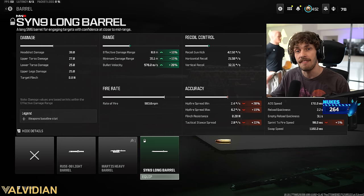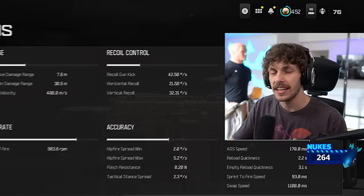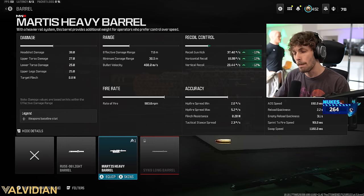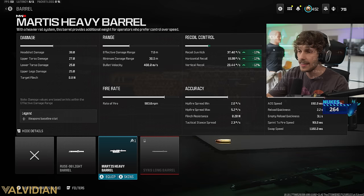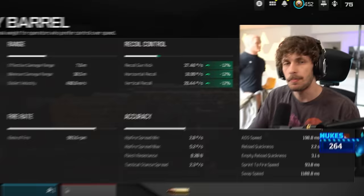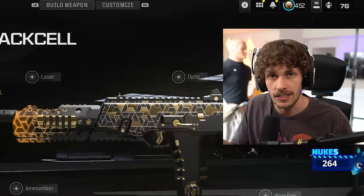So you might want to add the long barrel to increase the damage range, making it so it has somewhat some range, but then you don't get any recoil control in the gun. We saw it has a lot of recoil. So for me, I really like to add the Martis heavy barrel, and then I just try to get up close and personal with the enemies. And then for the cons on here, there really isn't that many. And so this basically just has only pros. Now the gun is somewhat usable.